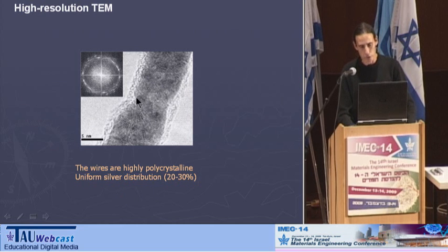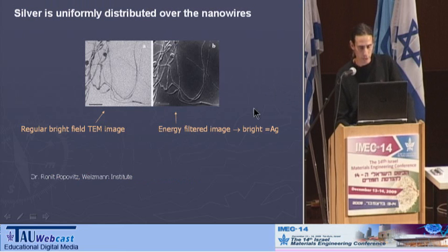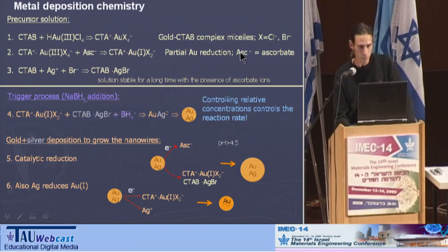Silver distribution within the wires is of the order of 20 or even less percent to even up to 30%. And also with Ronit Popovich at the Weizmann Institute, she helped us doing energy filtered TEM. We were able to see that the silver is more or less evenly spread throughout the wires. It's basically an alloy of silver and gold.